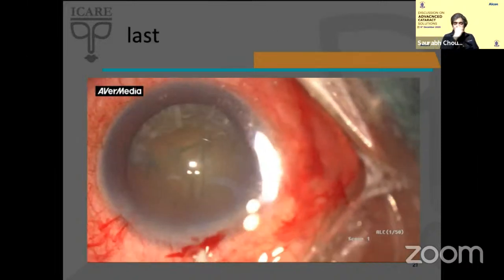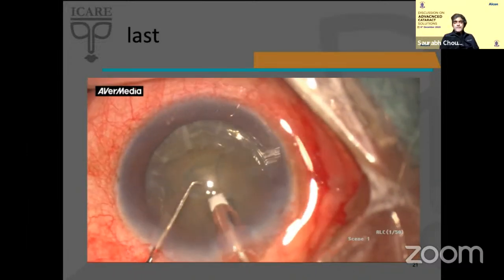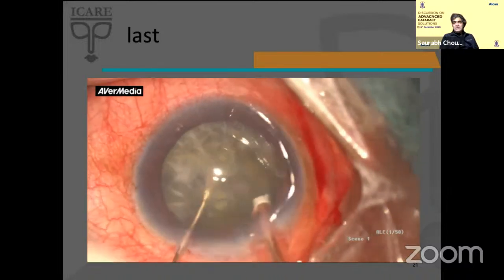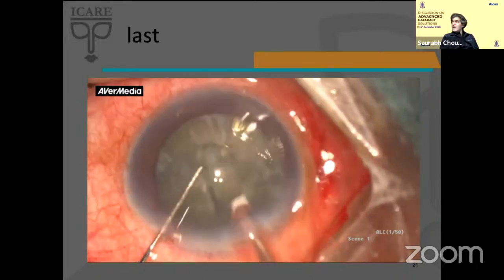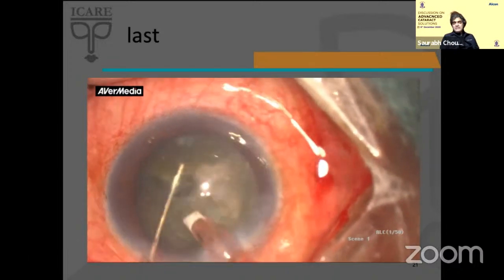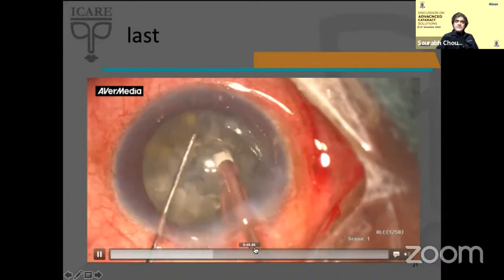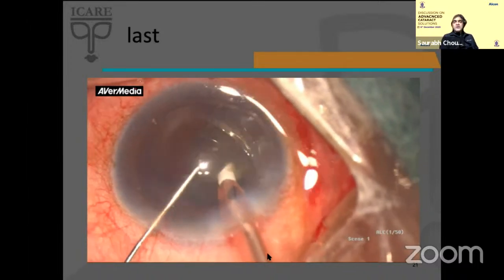Sorry, this is my last case here, which I want to show. I'm going in using the same tip. That's my initial chop. Gone in, the chop going through and through. Chopping it at various levels. This is the cortical cataract, which is slightly soft. Just rotating it around. And the efficacy is as good as a balanced tip. I've just forwarded it a bit.